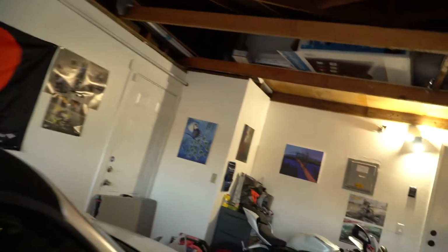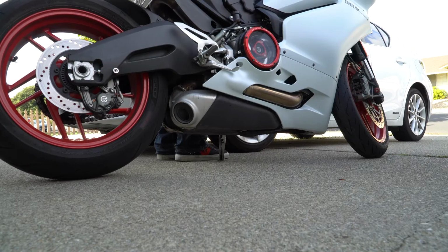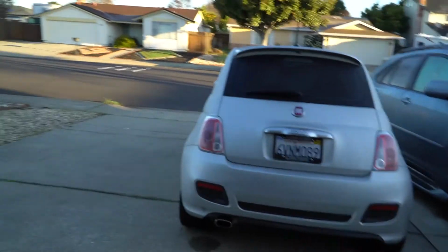Cold start for the Ducati 959 Panigale. Next up is the Fiat 500. Cold start for the Fiat 500.